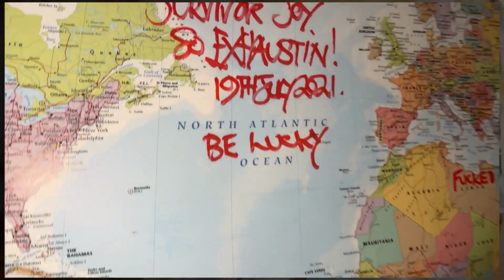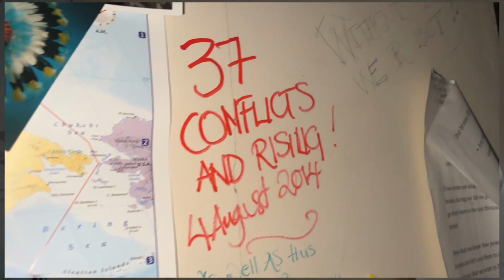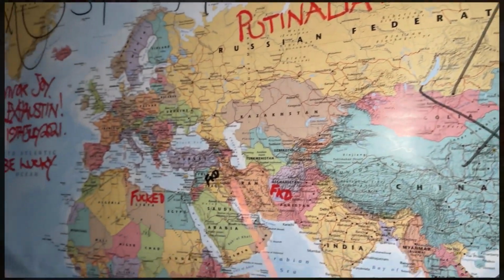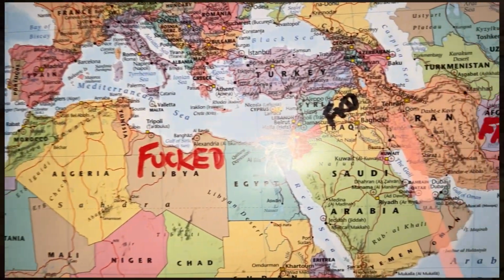Genius. There's no electricity, no water, no power, no gas. But there is a world map with a series of 37 conflicts and rising. Putinlia. That place is messed up. That's messed up.